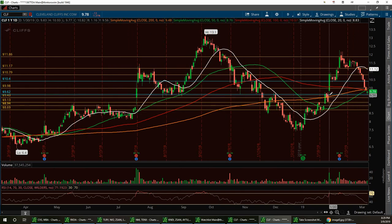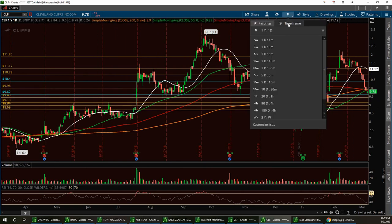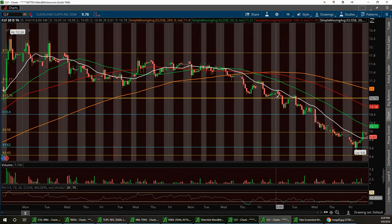Once a support breaks a pivot point, and that pivot point becomes a resistance, it pulls back. That pivot point becomes a support to me. This is a pivot point on the yearly chart. So let's look at the 20-day. Let's see what I'm talking about. A pretty good two-week pullback. We've had more than my five-day pullback, so this is starting. We started to retrace a little bit.